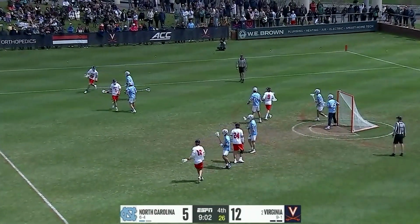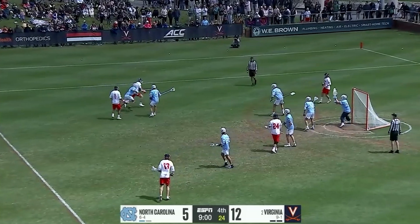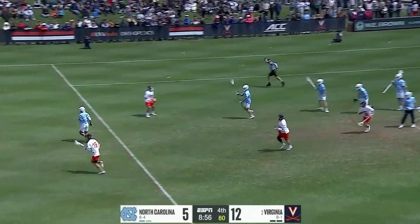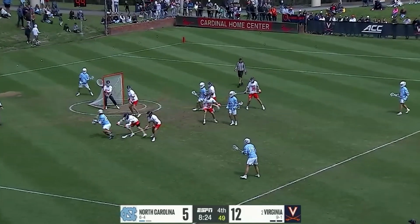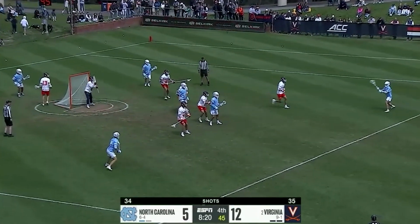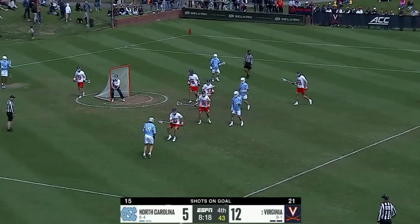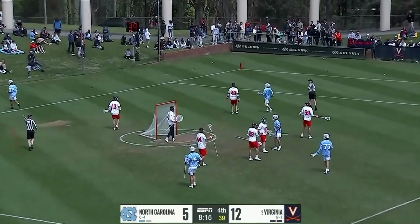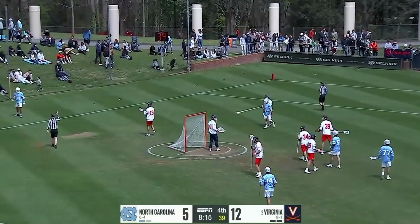There's Boyden. Was a star at Tufts. D3 power. He was the Division III Player of the Year last year. His shot saved. And it's about location in terms of the goaltender. UNC 5 for 34 shooting today. Levy with a bouncer. Saved by Nunes. Make it 5 for 35.